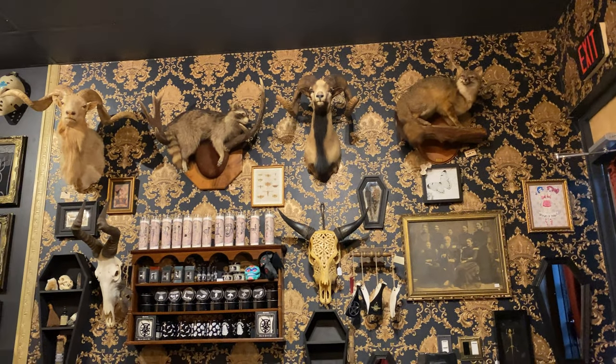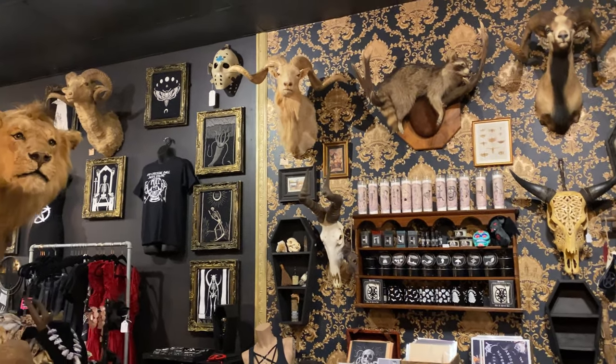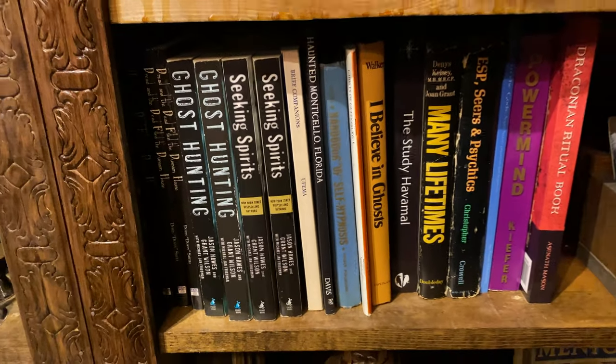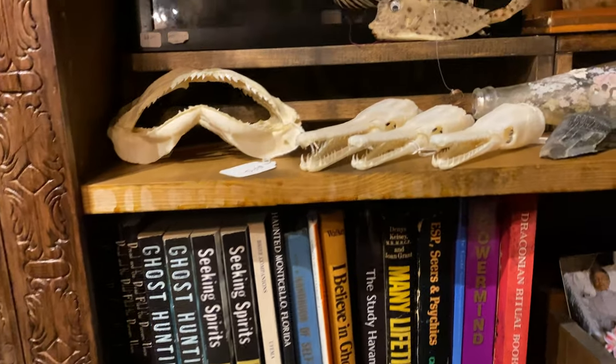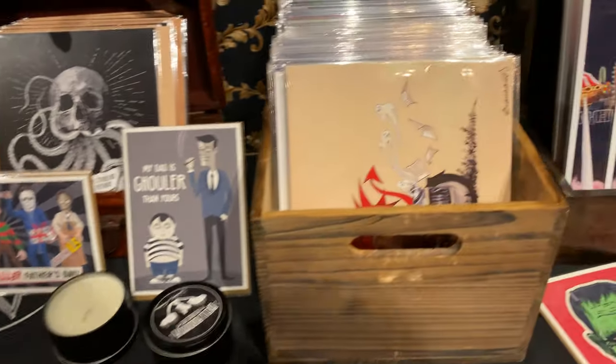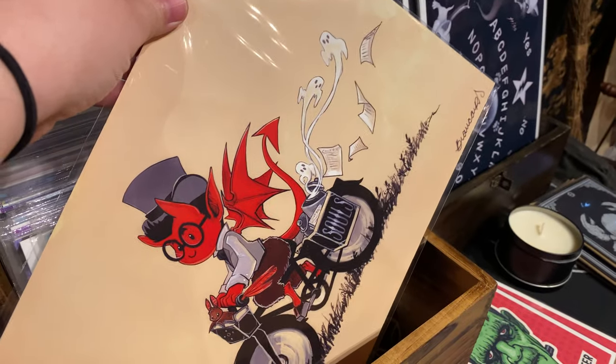I am very excited to check out this storefront and I'll actually be moving close by to this area, so I'll be coming more often. We've got some ghost hunting books here and some little fossils and skulls. It looks like they've got some cute prints here too. Let's see what this one is. So cute.